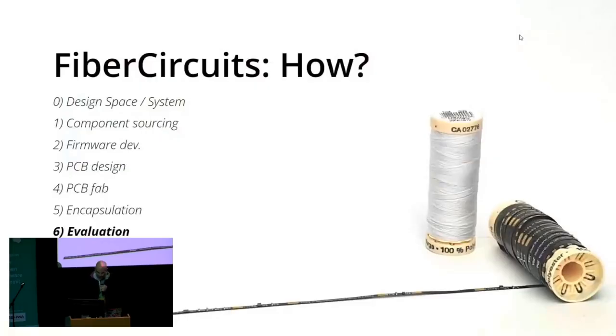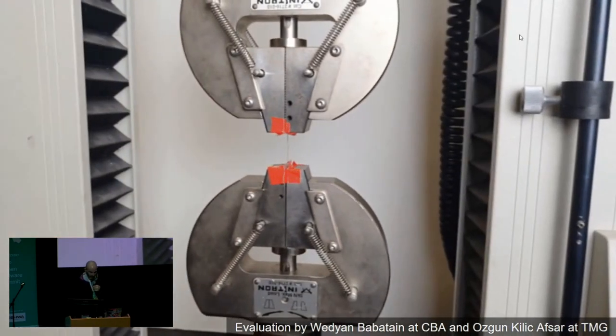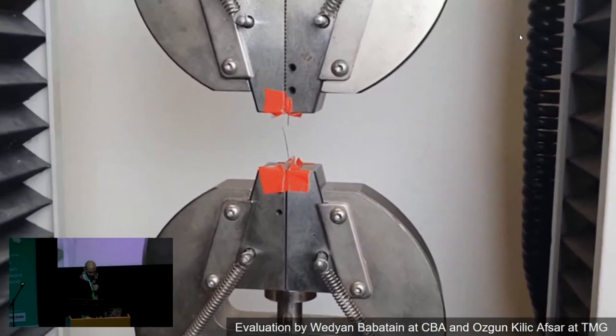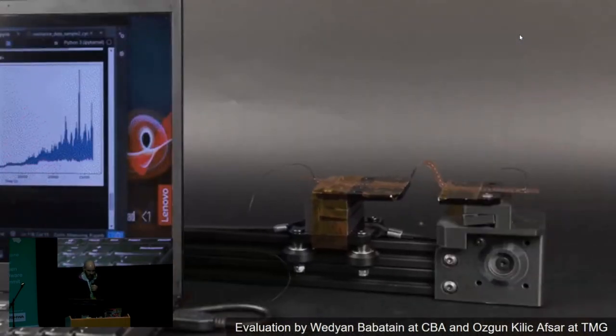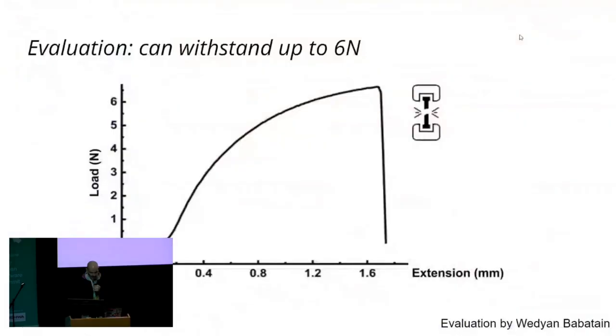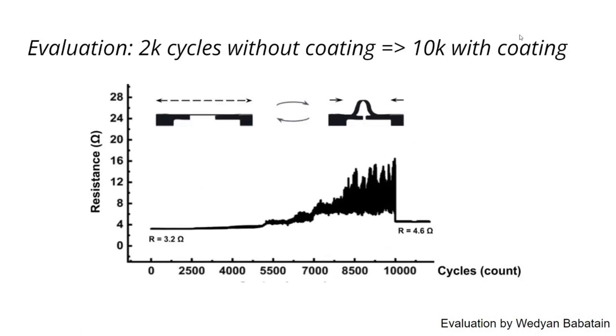And now we can ask the question, is it robust? Well, I'm lucky enough to have access to these fancy machines, and I got the chance to test how strong they are, how many times we can bend them until they break. Basically they can withstand about the weight of 2 soda cans. And if you bend them 10,000 times, they don't even break. This is just increasing a little bit the resistance of the conductive traces, but it's still pretty good.